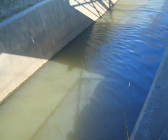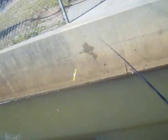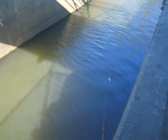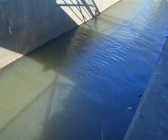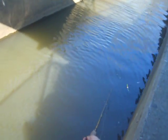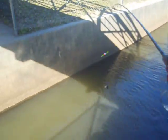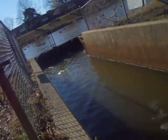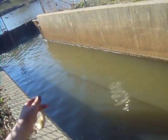And here we go, guys. Got one on. I got off. Doing these quick little hook sets. I'm not really going too crazy. Off again. Alright then. You want to do hard hook sets for these bluegill. There's another one. Not too big. It's decent, I guess.